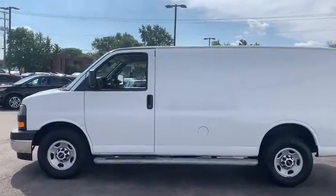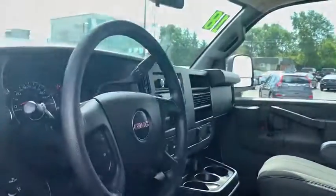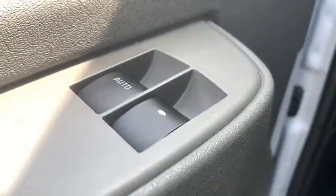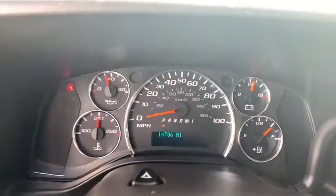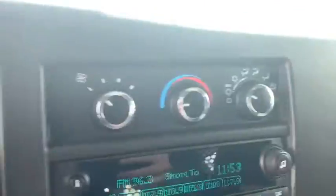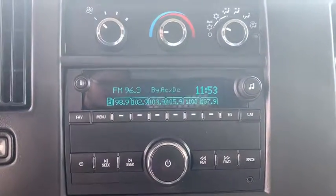Backup camera, anti-lock braking system, stability control, traction control, power steering, four-wheel disc brakes, cruise control, AM/FM stereo radio, MP3 player, power windows, bucket seats, power door locks, trip computer, passenger airbag on off switch, daytime running lights, auxiliary audio input, rear head airbag, power outlet.